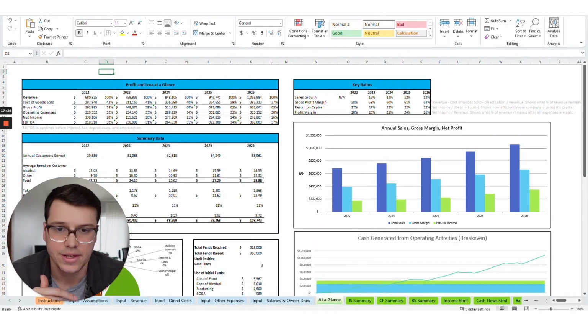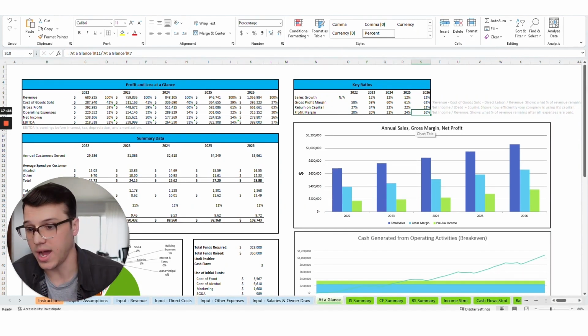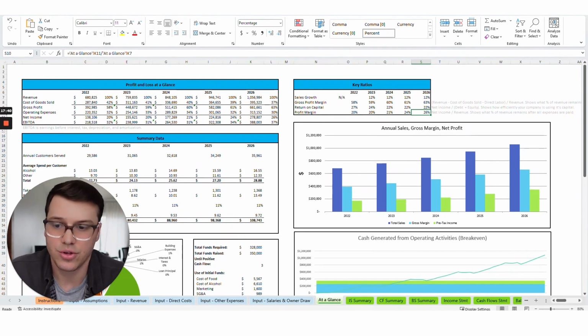That's profit margin. So I'm going to go down here. My projections right now say 20% up to 26%, okay? So a little bit high. I don't think that that's an absurdly high number. Okay, so if I was a lender looking at that, I might be like, well, that's super unrealistic, but that's important to know. And you can do that for any one of these numbers.